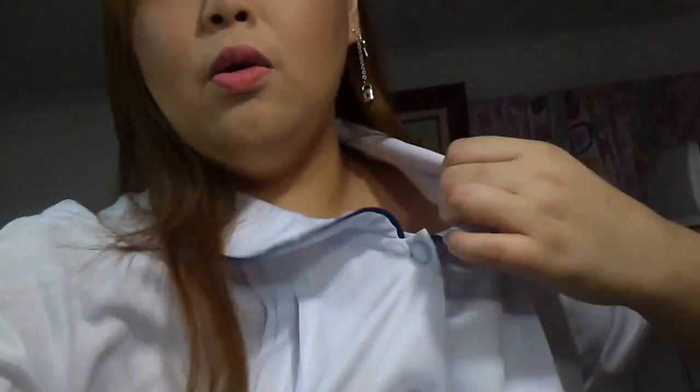And actually, my uniform is starting to wear me off. Ang luwag na niya, see? Yan, sa braso. Hanggang dito na nga yung balikat. Tapos yung pants ko, teka, medyo nakakahiya to eh. So, ayan yung pants ko. Diba? Nakaka-excite lang. So, guys, push nyo lang yan.